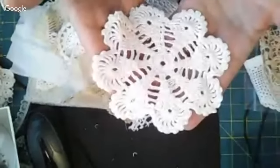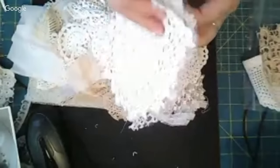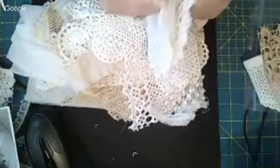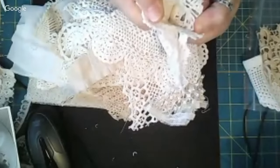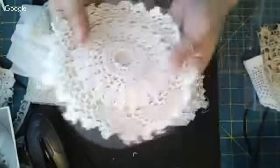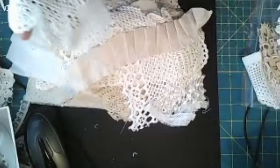Beautiful doily. Love those. Again, that's got two. Pull them. You know, like the, I call it the webbing sometimes in doilies, where you get like a webbing. Got it on that doily all the way around. Some people throw it out, but I quite like using it on my project.